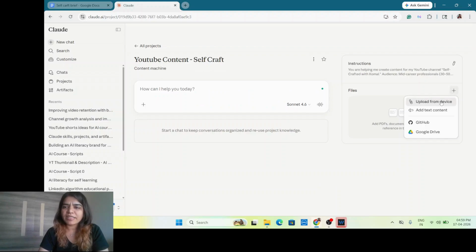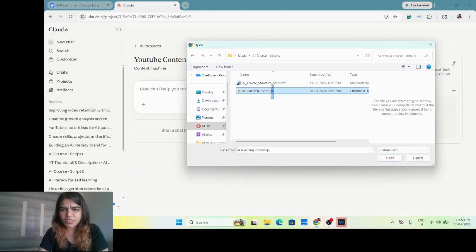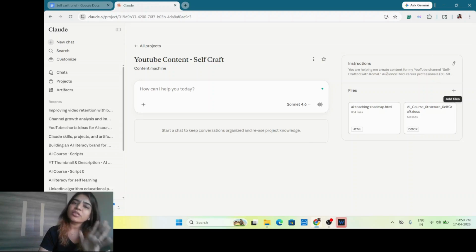I can also add some files. So I did keep some of the files super handy in the music section here. So these are the two that I can just directly upload, on whatever I have done so far on YouTube, which is the entire course, etc. But now I want to have more content around these. Now that I have already added these, make sure that whenever you add your description, you add every single thing you wanted to know, and then the relevant files that you feel would be important for it to analyze more of your brand tone.